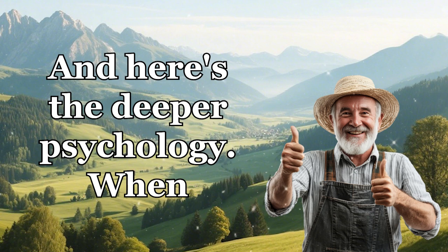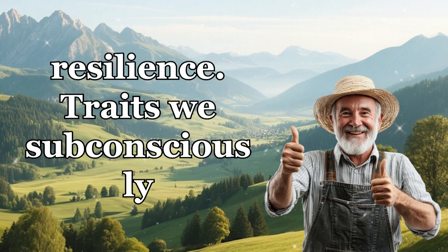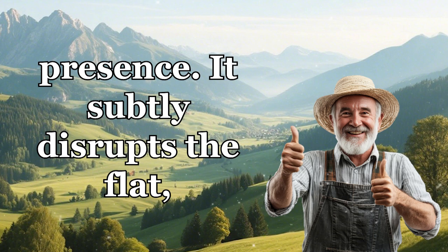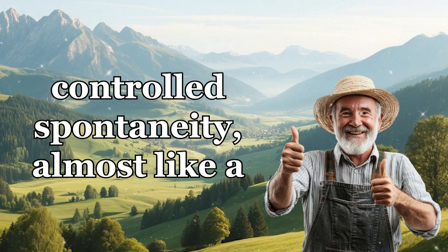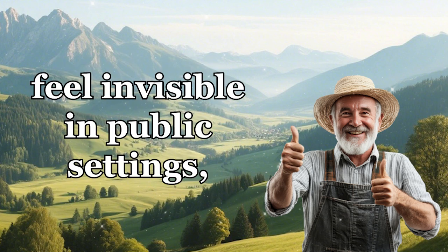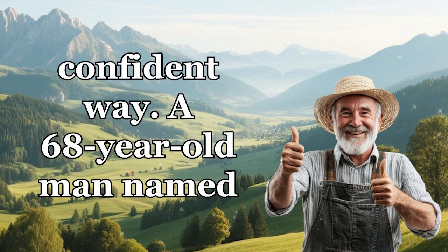And here's the deeper psychology: when someone sees texture in your hair, their brain picks up on vitality, motion, and resilience, traits we subconsciously associate with youth and emotional presence. It subtly disrupts the flat, lifeless look that many older haircuts fall into, and instead brings a kind of controlled spontaneity, almost like a spark of energy on the crown of your head. For older men who've started to feel invisible in public settings, stores, restaurants, or even family gatherings, this haircut gently reclaims some of that attention. But in a quiet, confident way.